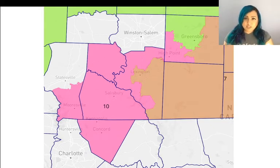Now we can look at this pink district, which is taking in most of High Point. It snakes down through Davidson County and goes into Cabarrus County, which is where Concord is, basically the Charlotte suburbs. So High Point, which is one of the 3 cities of the Triad, is actually being taken out of the Triad and paired with a completely different metro area, the Charlotte suburbs.